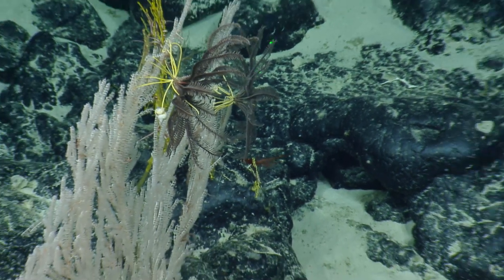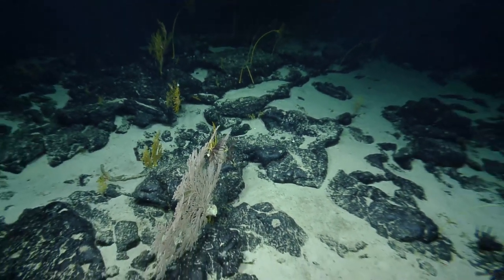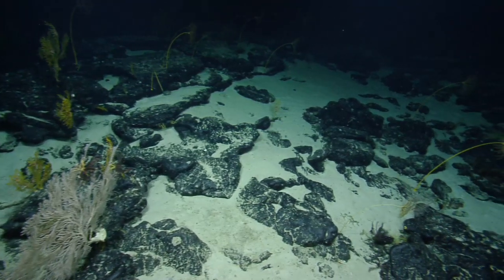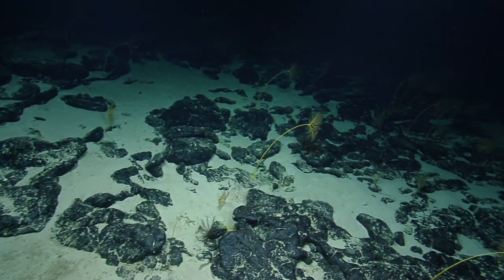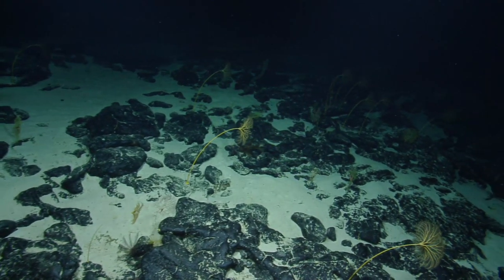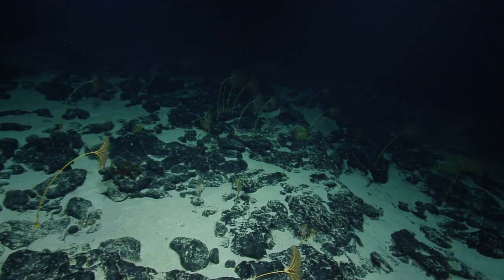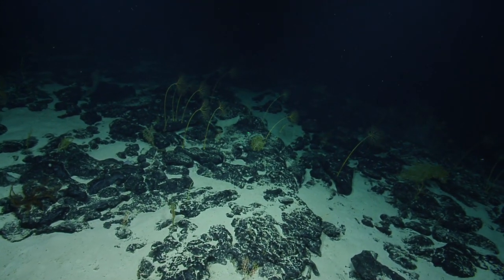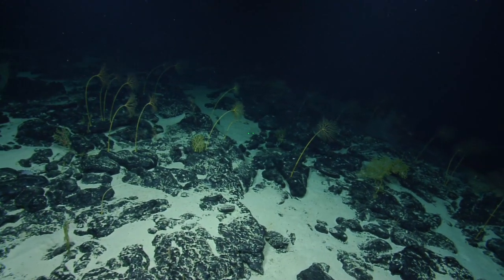We can move along. There's more smooth black rock, surprisingly. Just kidding. Yeah, I would say there's high current up here because these rocks look real shiny, like they've just been polished for millennia. So clean.